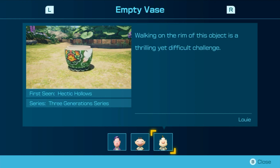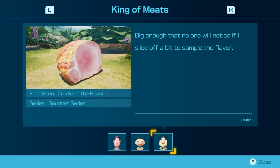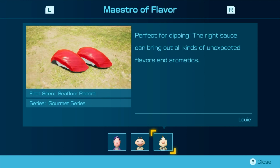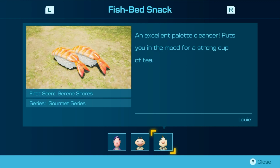Walking on the rim of this object is a thrilling yet difficult challenge. Big enough that no one will notice if I slice off a bit to sample the flavor. Perfect for dipping. The right sauce can bring out all kinds of unexpected flavors and aromatics. A more sophisticated palate will appreciate the notes of umami and the yellow sponge-like layer. An excellent palate cleanser puts you in the mood for a strong cup of tea.